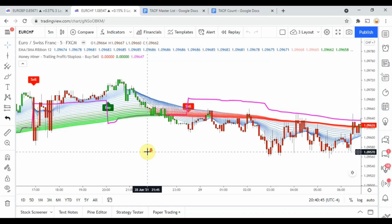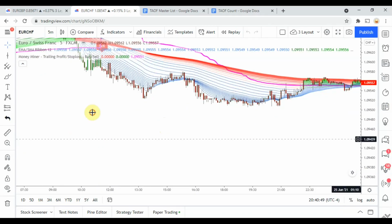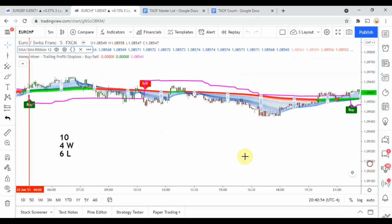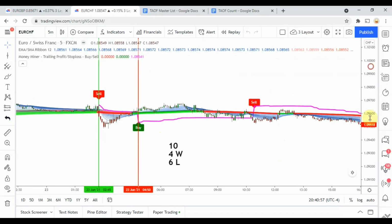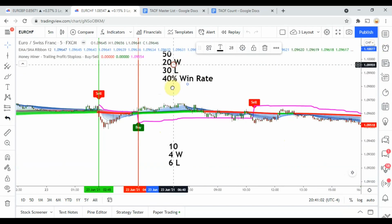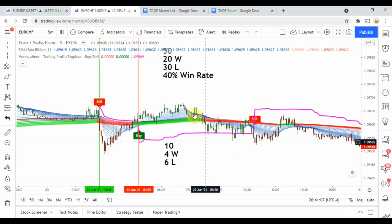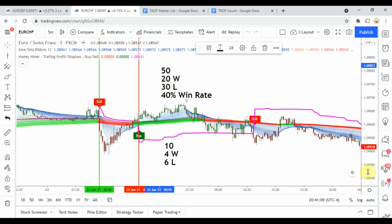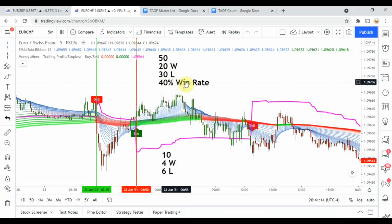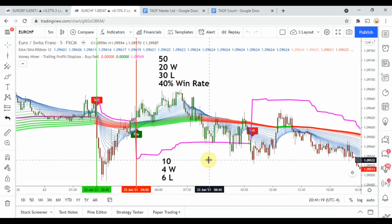All right, let's take a look at what we were able to get. Let's get this narrowed in a little bit more. So we took 50 tests of this, 50 trades, 50 signals on this one. We were able to get 20 wins, 30 losers, a 40% win rate. So obviously, with a 1-to-1, this strategy is not going to work out very well.